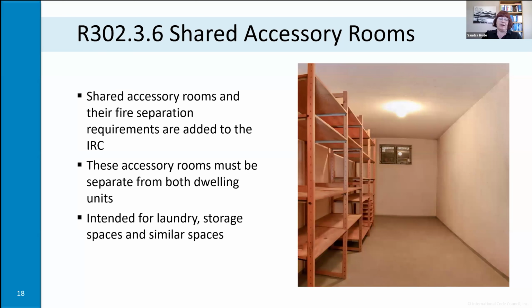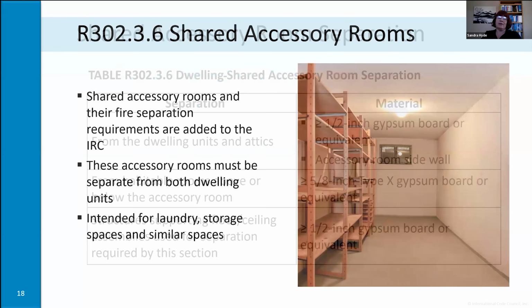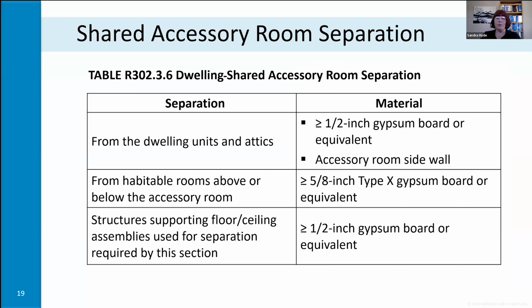It's not a 1 hour wall like the wall that separates the two units. Rather, it's a protected space that's finished, similar to a garage. So we have gypsum board on all the walls and the ceiling. If there is living space above that ceiling, then it's a type 5X gypsum board. And we have doors that are equivalent to a garage door leading from this shared space to the two different units, as we'll see here shortly. So it's very similar to construction in a garage. We've got the separation of gypsum board, and I forgot in this particular PowerPoint, I don't have the information on the doors, but the doors are self-closing, self-latching, just as you'd find at the garage.